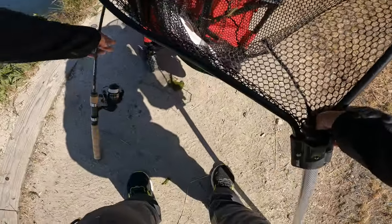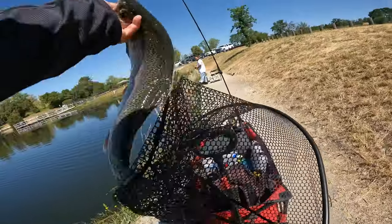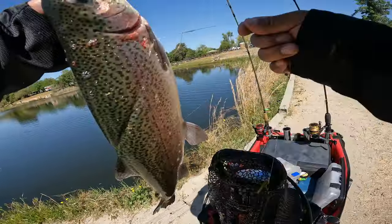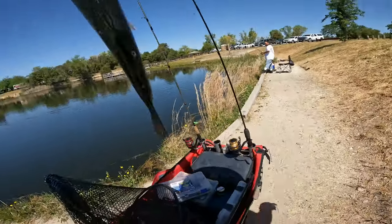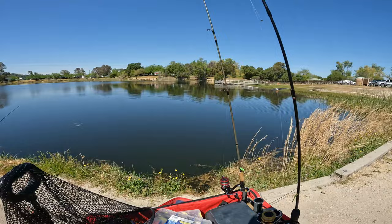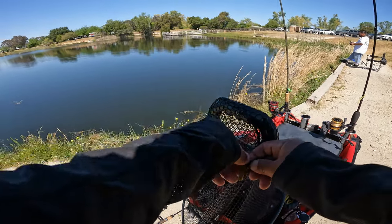Ooh, nice size. That angler on the side over there was really pissed off. He was not catching any trout the whole time I was there. Easy, buddy, easy. He was just watching me. I know how it is, the feelings, when you see people catching and you're not catching at all, and you're wondering, what am I doing wrong? Do I have the right technique? That was a biggie. Yeah, that was a giant trout right there.